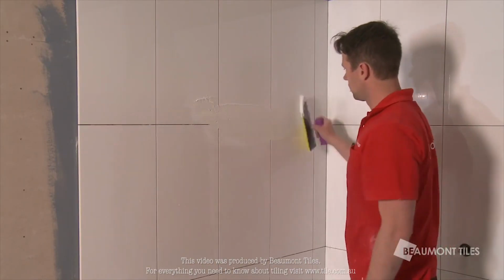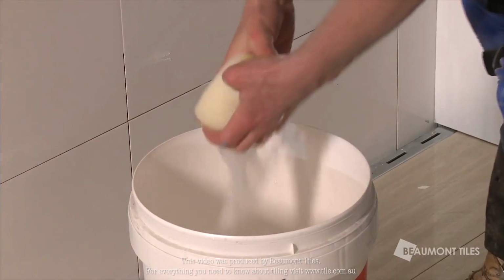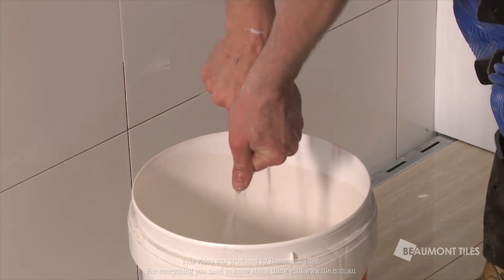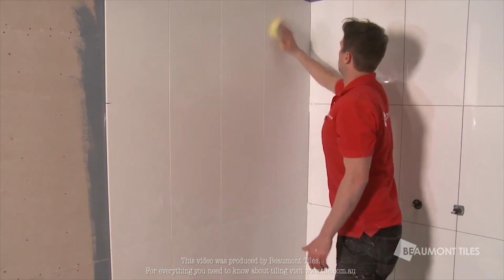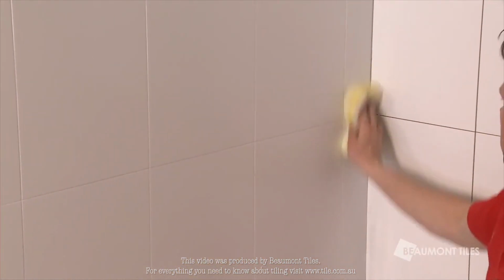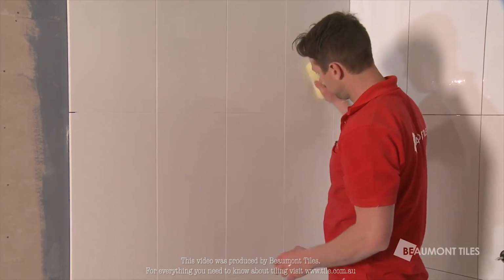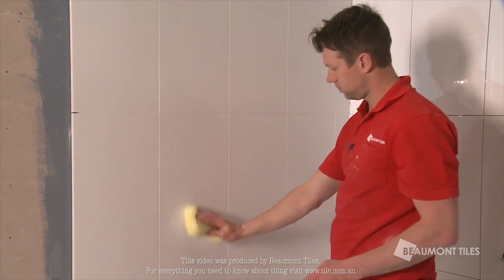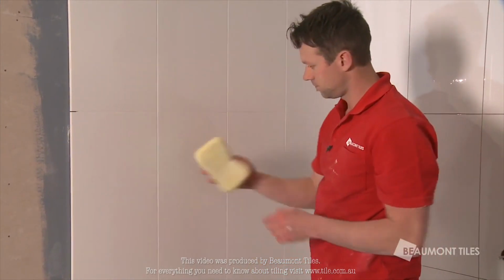Massage all the grout in the grout lines. To wash off the excessive grout, use a squeezed out sponge and wipe on a 45-degree angle. Once we've finished our primary wash and it's dried off, squeeze out a sponge of water and then simply wipe the tile. Turn the sponge around and wipe again. Repeat this process throughout your whole wall.